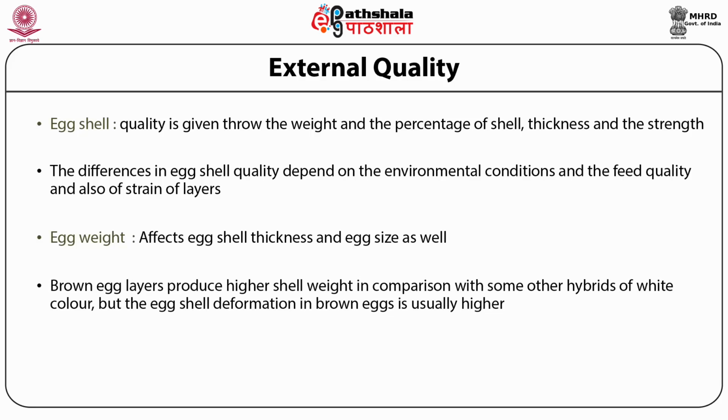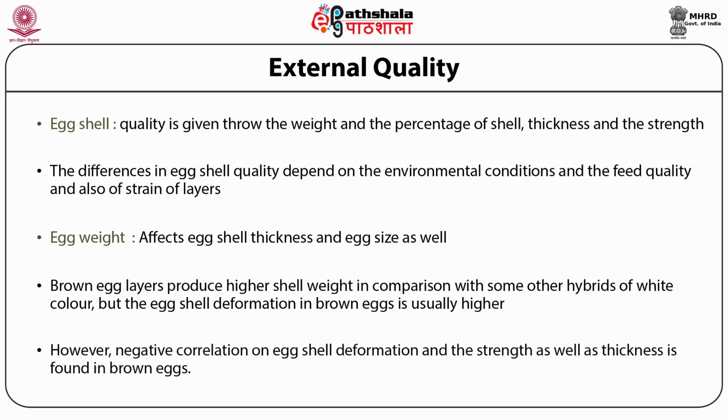Brown egg layers produce high shell weight in comparison with some other hybrids of white color, but the eggshell deformation in brown eggs is usually higher. A significant negative correlation between eggshell deformation and the strength, as well as the thickness, is found in brown eggs.